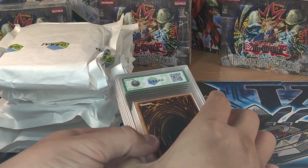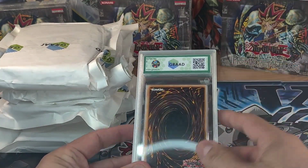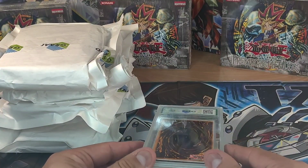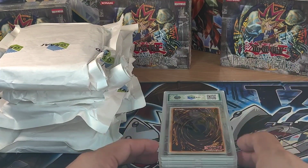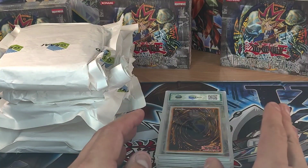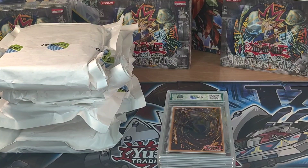Bros, finally, man, after like 4 or 5 months later, we finally got the cards back. I sent 25 cards, okay? Three of these cards, two are ghost rares, and the Blue Eyes White Dragon LOB reprint is the third. Those three cards, I expect a 10, guys. I'm not gonna lie, those three cards were amazing looking. They're mint, okay? If I don't get a 10 for those three cards, I'm gonna be a little bit upset.